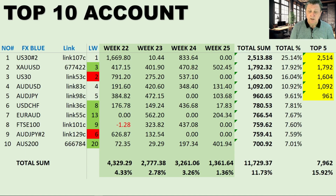And you can see, even with the numbers that you had here for 22, 23, and 24, it's quite impressive that it still jumps up 10 spots and delivers $700 or 7.01%. If we go and have a look at the individual weeks, we can see that week 22 was definitely the best week with $4,329 or 4.33%.